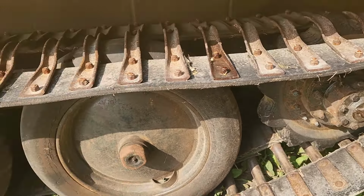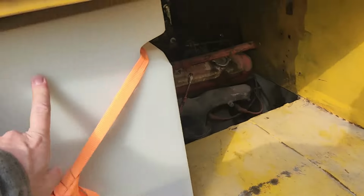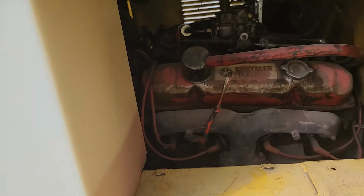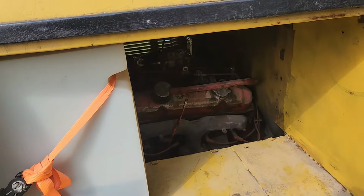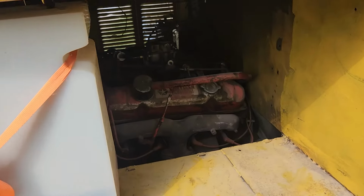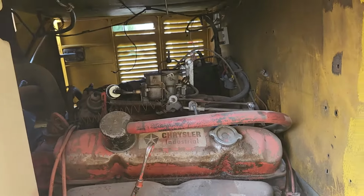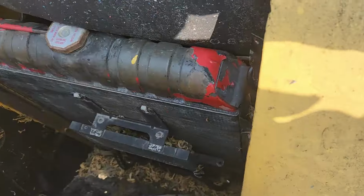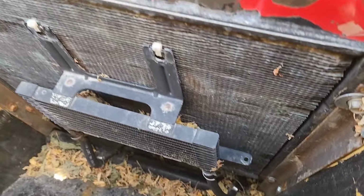So it's got all the wheels on here, not all the nose caps though. And he's got the newer style fuel tank, and it's just the one fuel tank. Do you know what kind of engine that is? All I know is an industrial Chrysler. That's what it's under. Chrysler Industrial, okay. 318. Yeah. The old kind. So here's the rad here, and a transmission cooler on there.